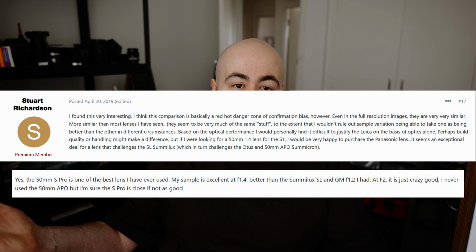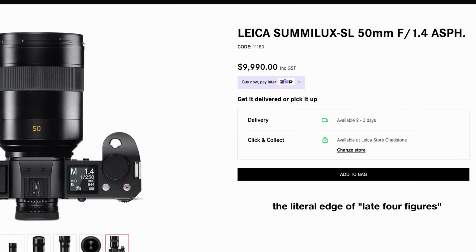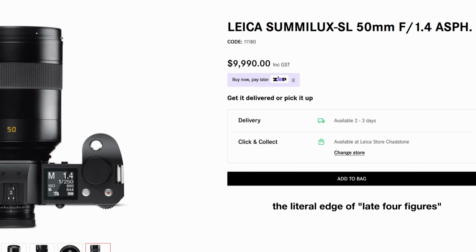And there's also the Leica Summilux 50 1.4 as well, which some people say the Panasonic is better than, but that lens is, I don't even remember off the top of my head how much it is, but I'd imagine it's well into the 4 figures price-wise.